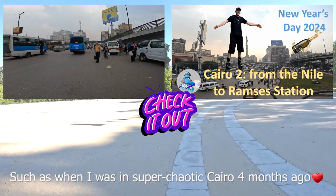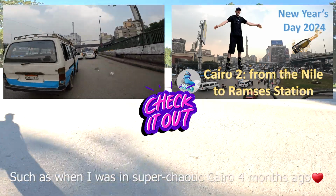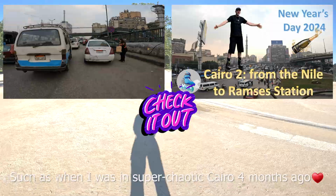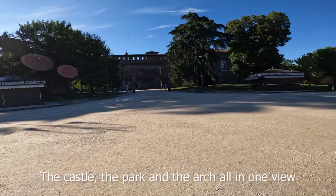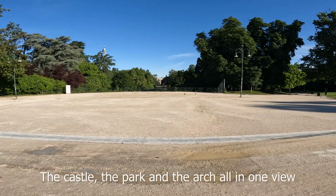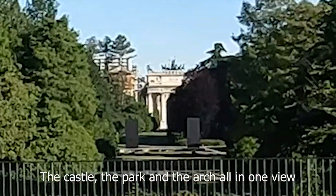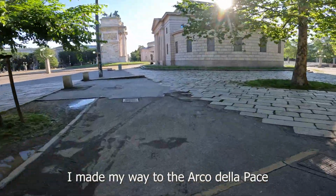It's not all that much of a challenge. Alright, so Sforza Castle, right there. Parco Sempione, biggest public park of Milan, and the arch at the very end. Alright, made my way to the arch.